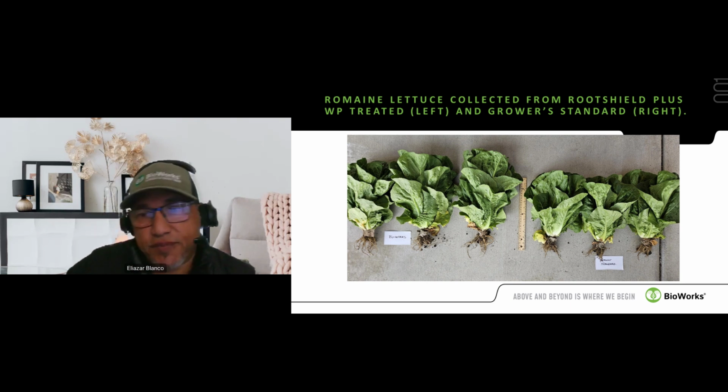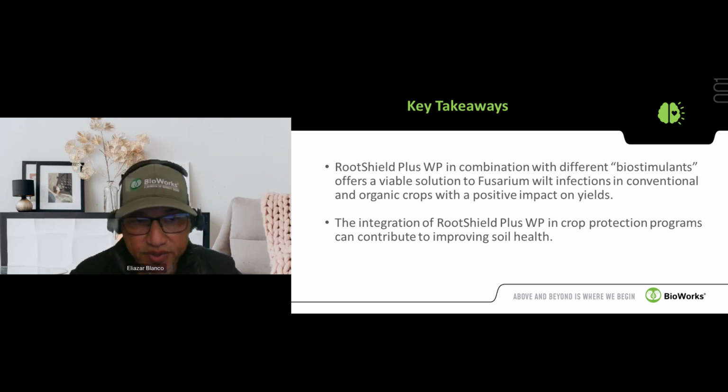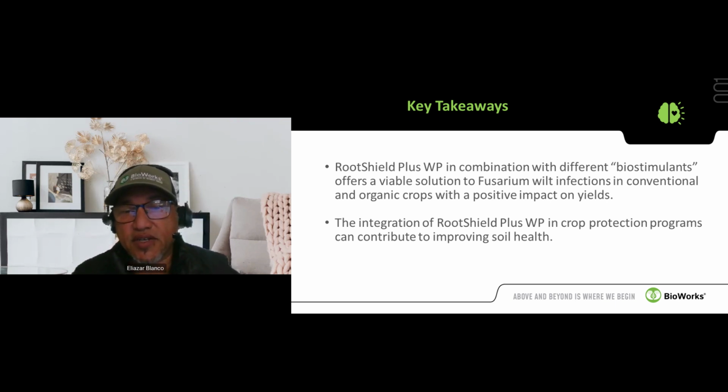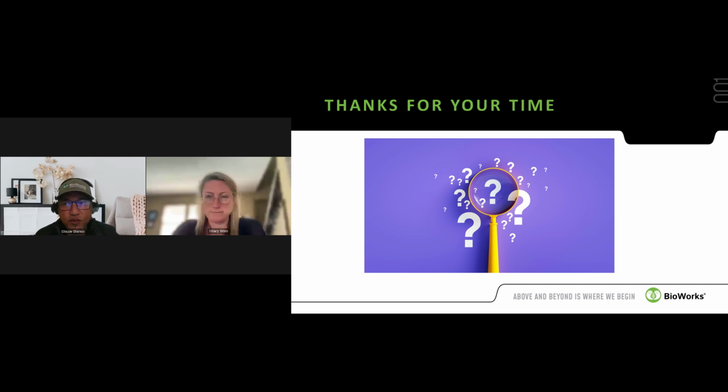So from all these experiments or trials, we can have two key takeaways. The first one is that Root Plus WP in combination with different biostimulants offers a viable solution to Fusarium wilt infections, both in conventional and organic crops, with a positive impact on yields. And not only that, the integration of Root Plus WP in crop protection programs can contribute to improving soil health, which is really important these days, as I mentioned before. With that, I wanted to thank you all for your time, and I would like to open it for questions.